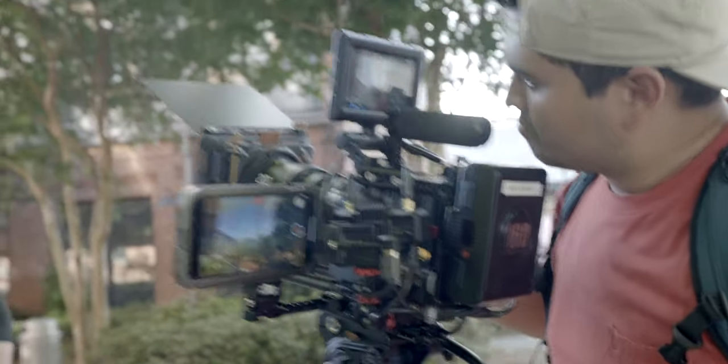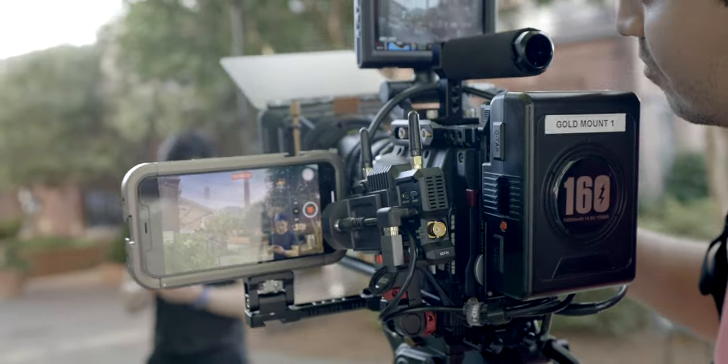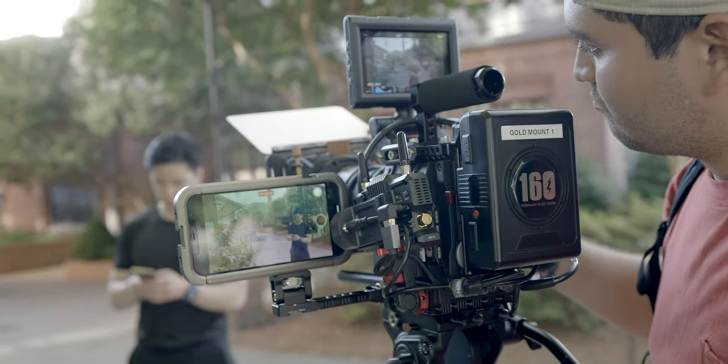The way that we had the Red rigged out was far from the largest that you can get it, and it still came in at about 20 pounds. While the iPhone, on the other hand, comes in at about half a pound and fits in your pocket. And they say that the best camera is the one that you always have with you, so take that how you will.